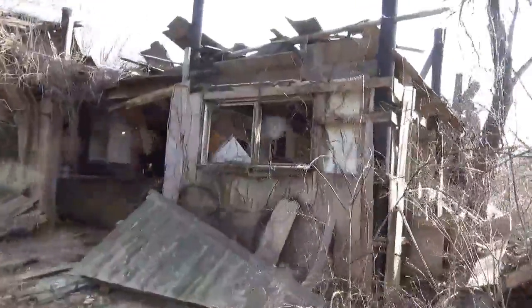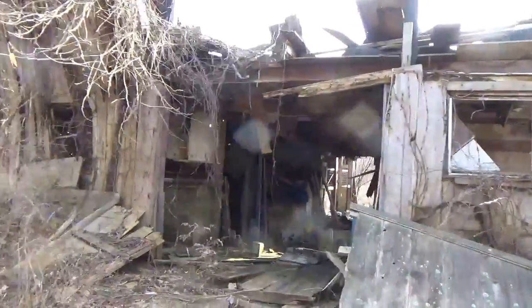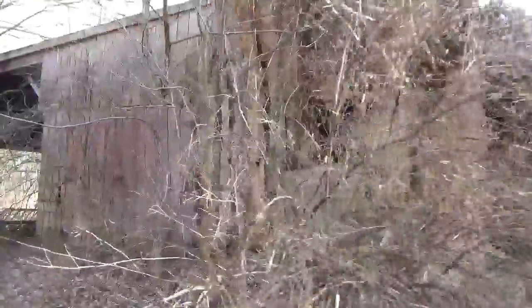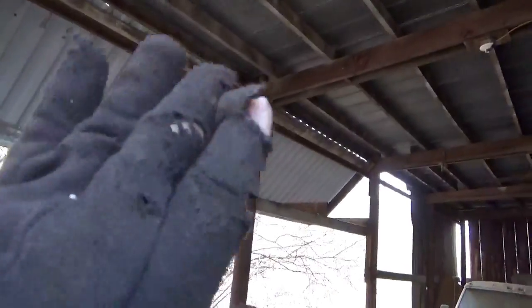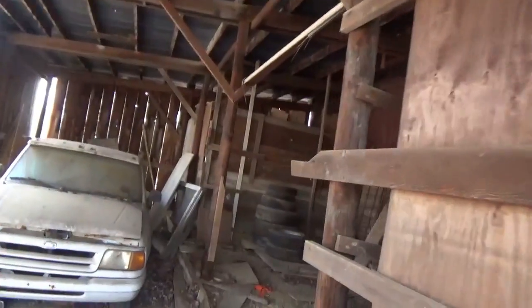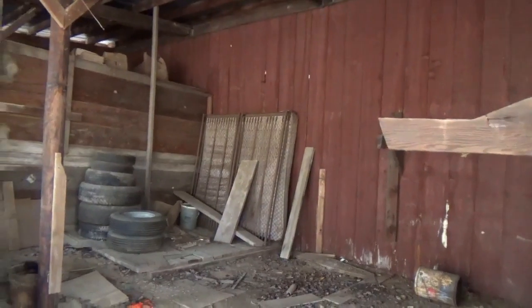So this is the collapsed barn on the property behind mine, and we've spoken about why it collapsed. They nailed to the pole barn instead of bolting through. So obviously if you nail and the wind blows, gradually it rocks, it works the nails out. You put a snow load on it and it pops. So that's why it collapsed.